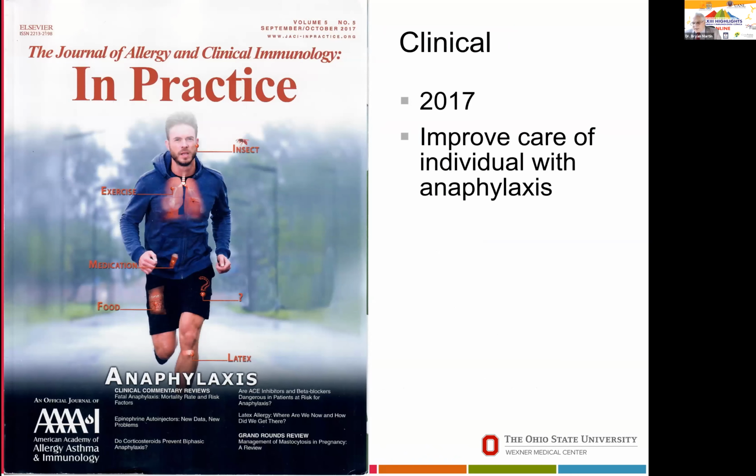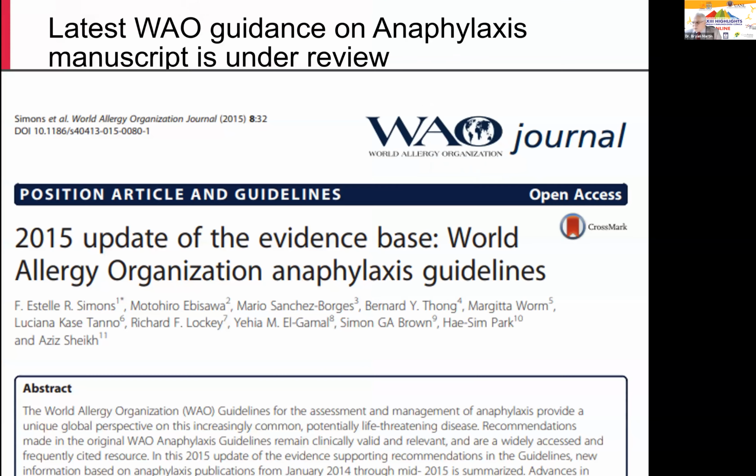There was also in 2017 this journal from the Journal of Allergy and Clinical Immunology in Practice that looked at ways that we can improve care of individuals with anaphylaxis. And as we've had more focus on the treatment of anaphylaxis, what we see is we're updating our guidelines. So the World Allergy Organization had their 2015 guidelines for the treatment of anaphylaxis, and the 2020 World Allergy Organization guidance for anaphylaxis is currently in the final stages of review and should be out this year.